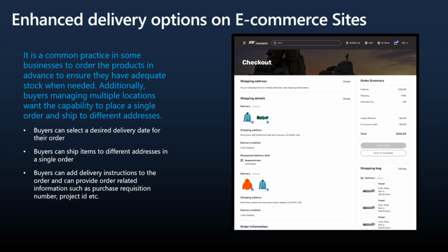For example, if they want to say that they only receive orders at gate 3 of their warehouse or during 9 to 12, they can provide these instructions on the order. They would also be able to add purchase order numbers, purchase requisition numbers, and any other information that they want to provide while they are placing the order, out of the box.